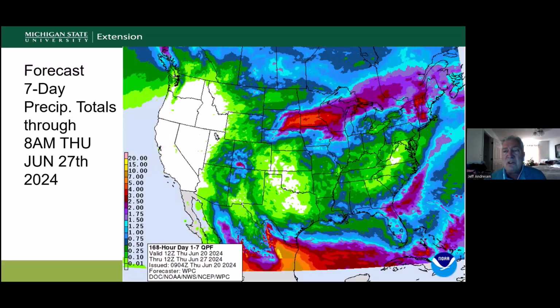In terms of totals for the upcoming week, you can see a distinct north to south gradient. The heaviest and most frequent rains are expected in northern parts of the state, and then less as you go south. Less than half an inch is projected over the southeastern lower peninsula, to more than 2 inches in the north. So big differences depending on location. I think that's a fairly good bet. Much of this precipitation will fall over the next 2 to 3 days, especially including that Saturday time frame.